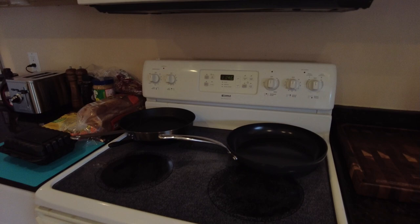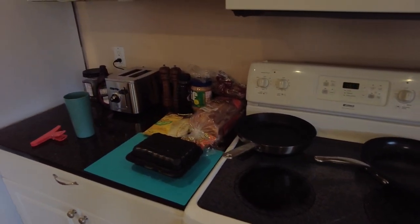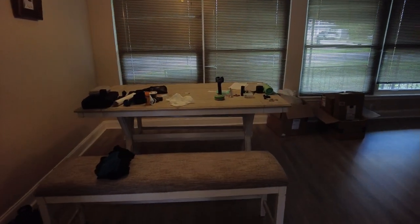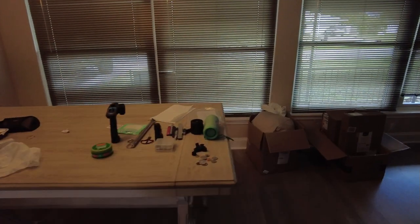I have pots and pans now. I have bread. I have food. Bought me a brand new toaster. And the house is coming along great. Got the table and chairs set up.